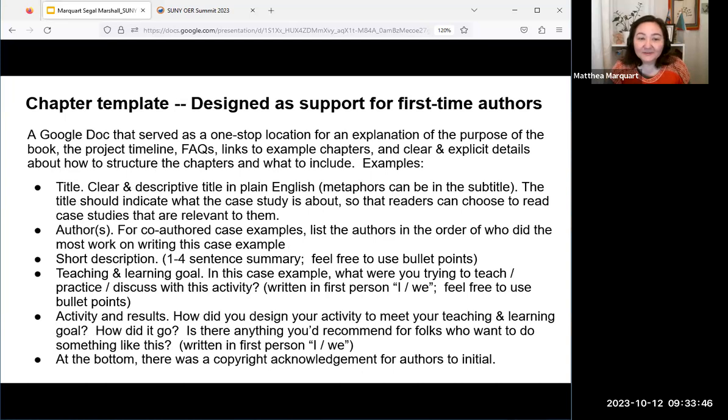We had a chapter template that was designed to be supportive, and we really tried to explain as much as we could to make it self-sufficient for authors. It was a template in a Google Doc, so that also was changing over time. Someone mentioned that you can revise books when they're OER, and having the chapter template that way. Also, as questions came in, we would add them to the template so people could see the answers right away.